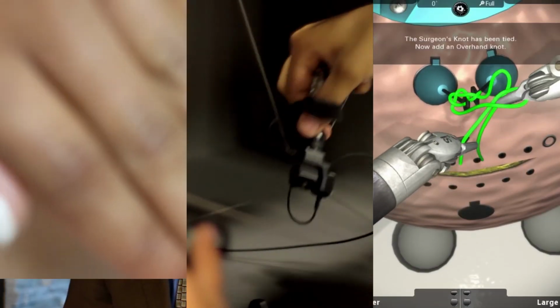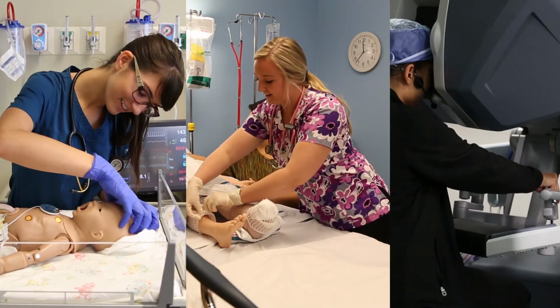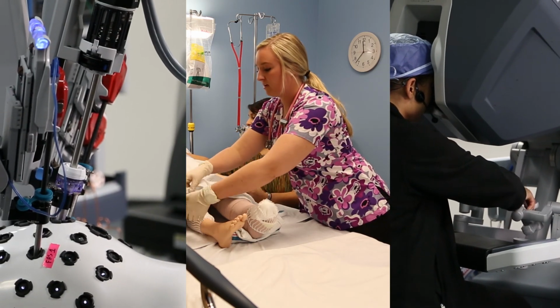Advances in simulation technology are making Florida Hospital staff smarter, safer, and better healthcare providers. This is allowing Florida Hospital to further its mission of extending the healing ministry of Christ not only to our own patients, but to those around the world as well.